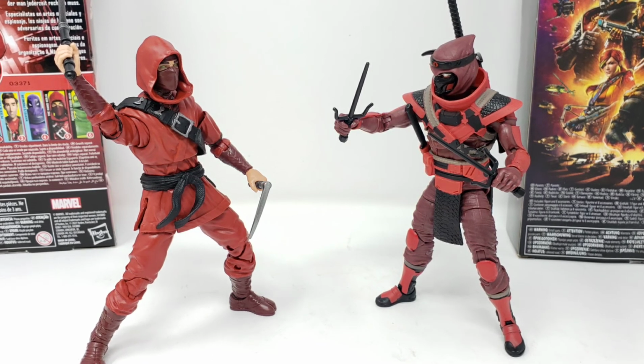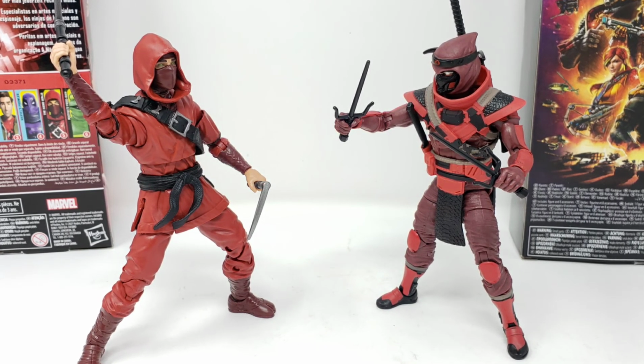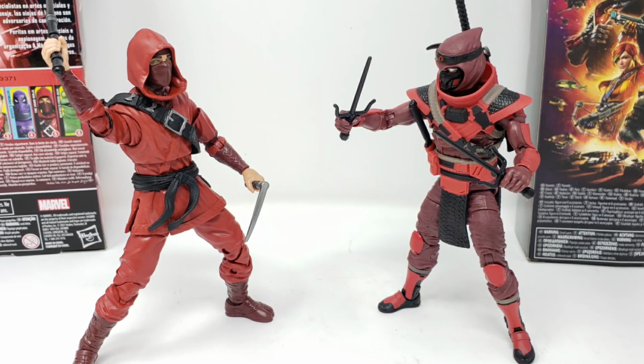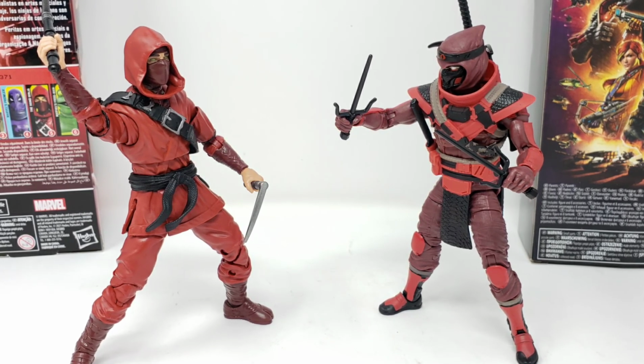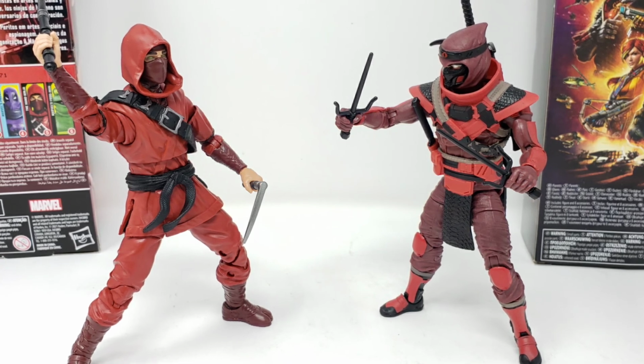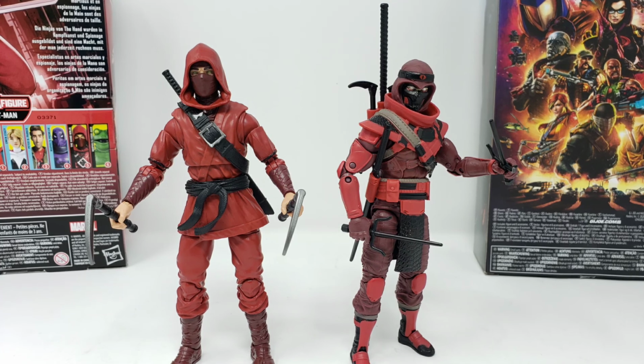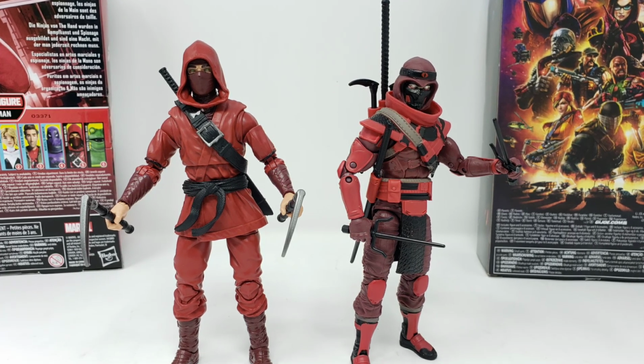Though, if you are a customizer, or even if you're not, you can easily paint over the Cobra logo. So between the two, I actually do like the Red Ninja from Classified better just because of this specialized look, and I would sooner keep it over the Hand Ninja. So to me, that's the winner by just a hair, but that's just my thinking as of the time that I made this video.